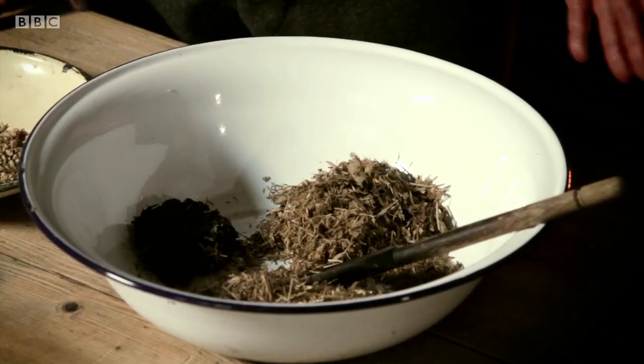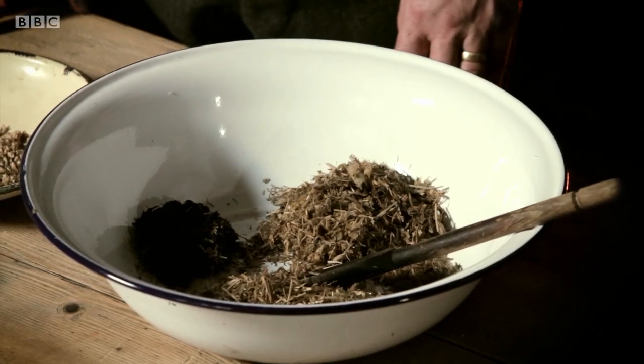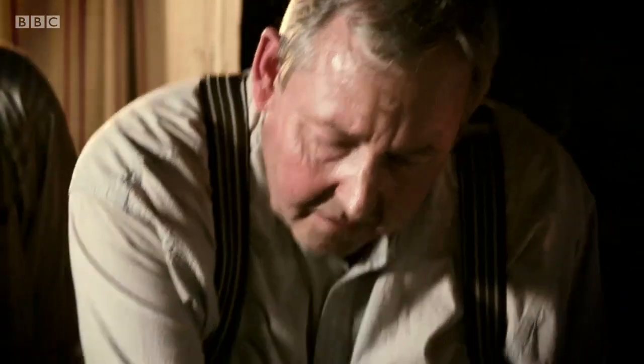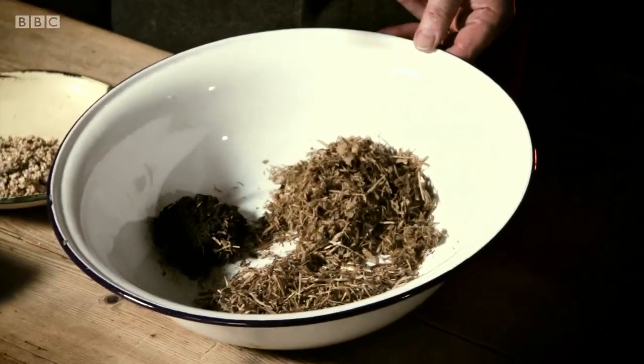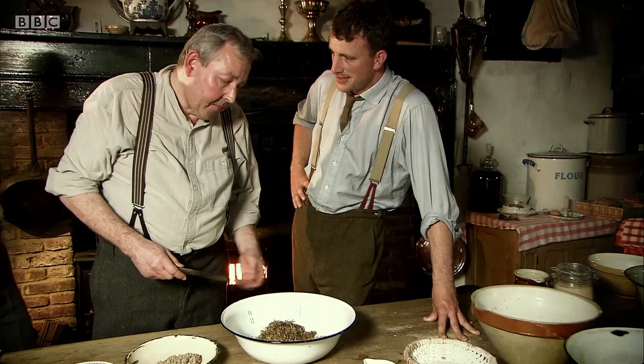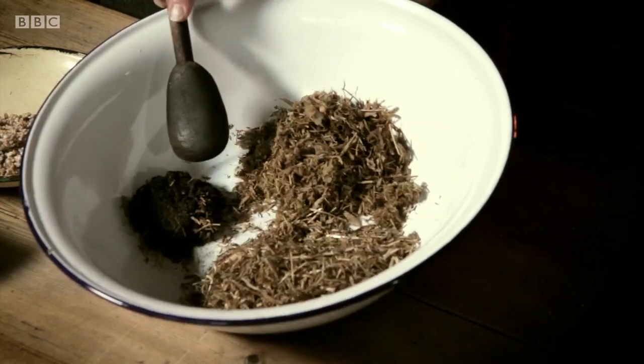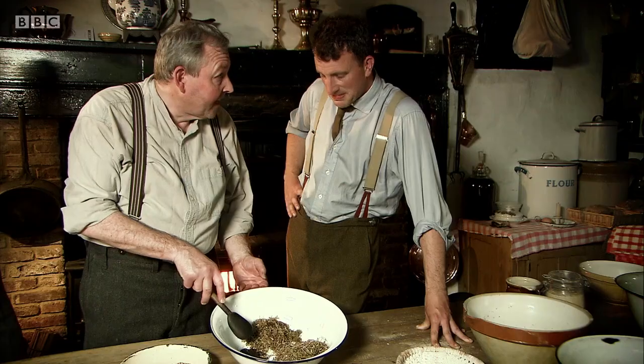I've been looking at a recipe for a black type of bread. It really has very, very meagre ingredients. We have here... I'm looking at some of these. It looks more like the kind of stuff I'd feed an animal. Yeah, well, indeed, this is something you would feed an animal, because this black pile here is silage. Really?